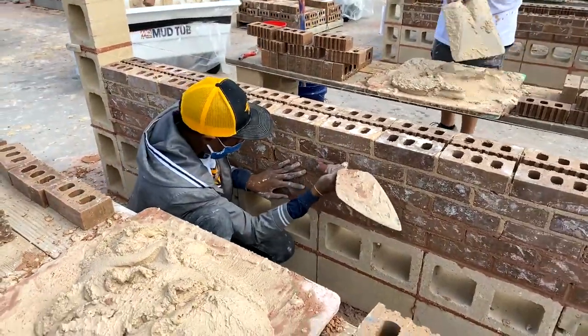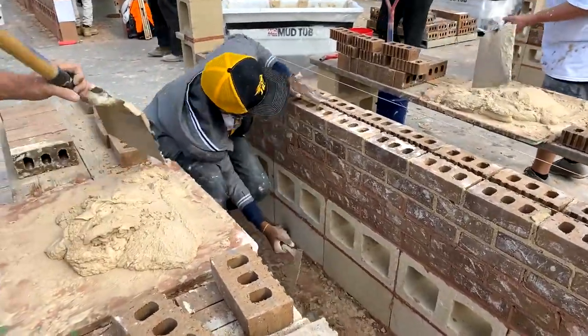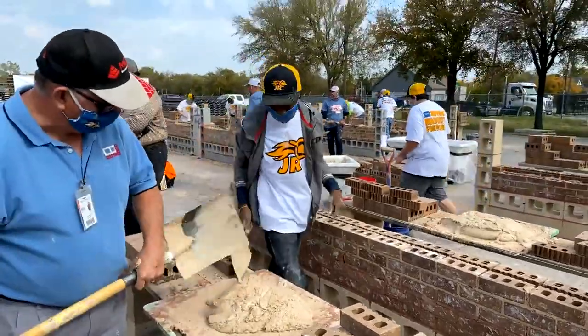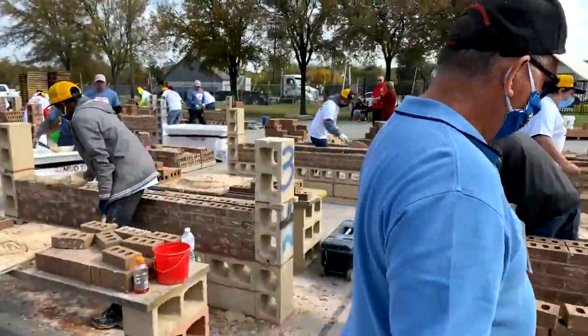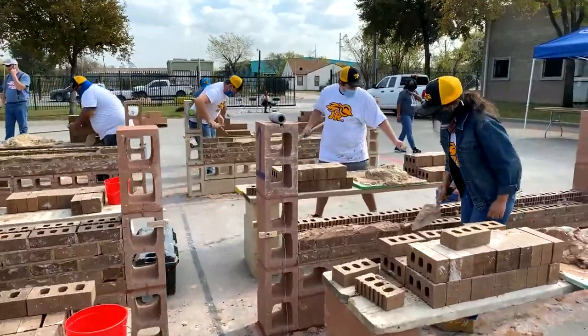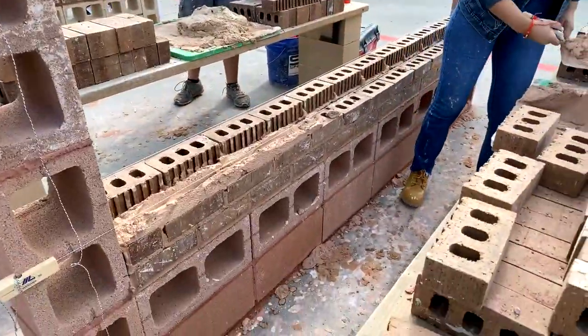You see, he's taking a little time to come in and fix some of his imperfections so he can keep his walls nice straight and keep his brick from being tipped out. Don't let anybody say our teachers don't work for us. Not only is he teaching these guys how to lay brick and block, he's out here being a tender, breaking a sweat. We appreciate his support.